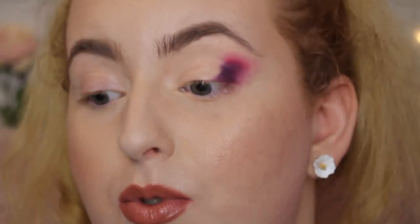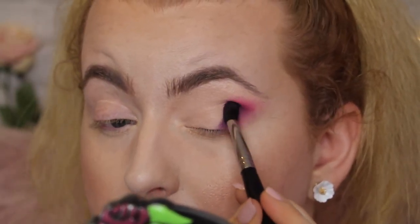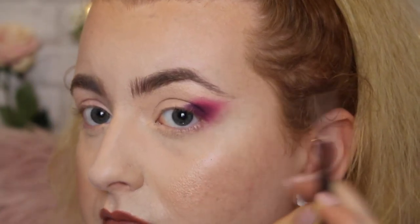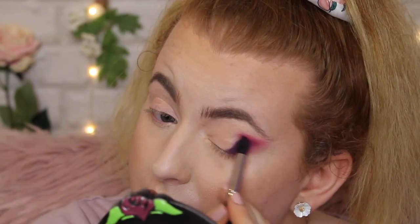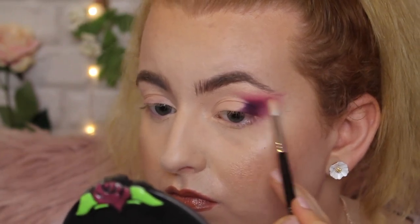Gonna take a clean blending brush and try and blend this pink out so it's kind of soft on the edges. And I'm just trying to build it up. You know what, you guys are actually very far away, so let me just zoom you in one second. Now you can see what's really going on. Just building up that Haunted color again. I think that looks okay. It's not the worst thing I've ever done. So far it's only two colors of six though, so you know.